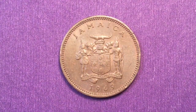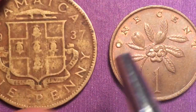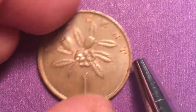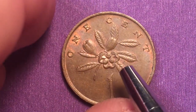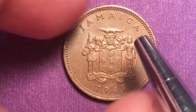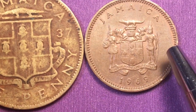And that's because in 1968, Jamaica embraced decimalization, and they moved from a Jamaican pound to a Jamaican dollar. If we see the back here, it says 1 cent, whereas this one here says 1 penny. So they went from 240 pennies to the Jamaican pound to 100 cent coins in the Jamaican dollar, and that was in 1968, so this is the second year of issue. The back here has an ackee fruit, which is the national fruit of Jamaica. And on the front, we again have the alligator, the coat of arms, the pineapples, but with a Jamaican touch.